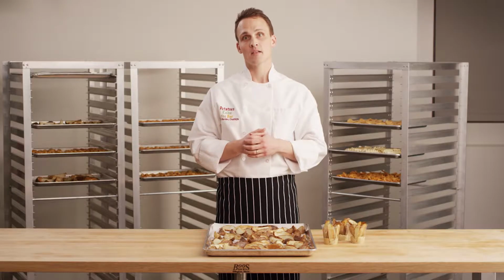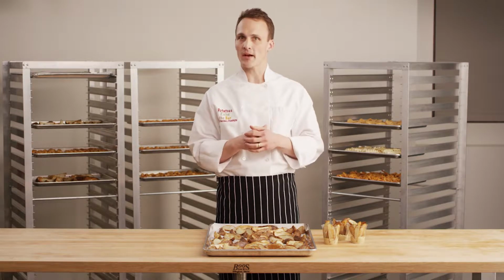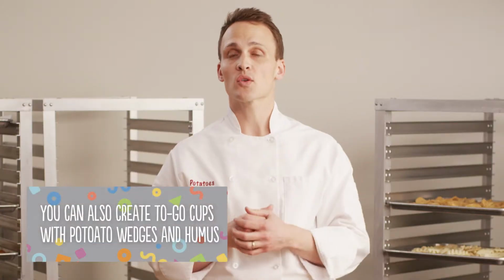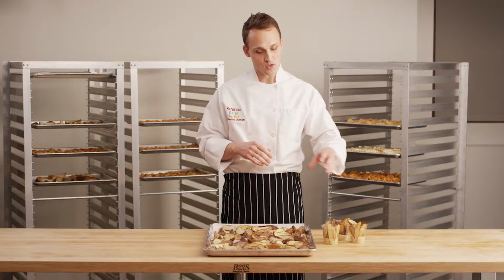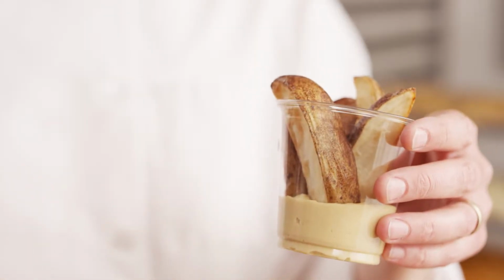Can I serve them after school? You can, plus they are a great addition to any supper program. Try serving them up mashed, baked, or roasted. You can also create to-go cups with potato wedges and hummus, or any other dip for that matter, and serve them on the salad bar as pre-portioned vegetable options. This would make a great snack for an after-school program.